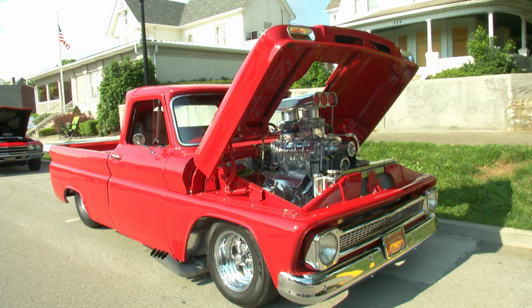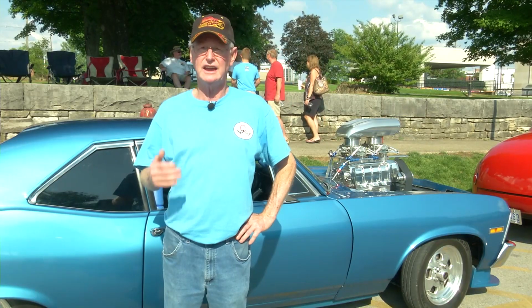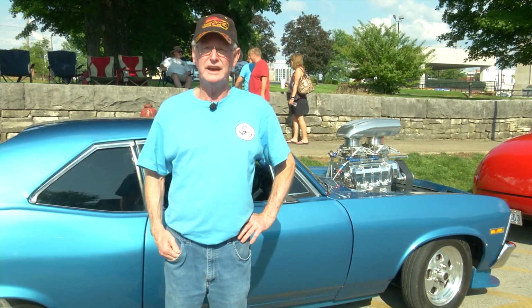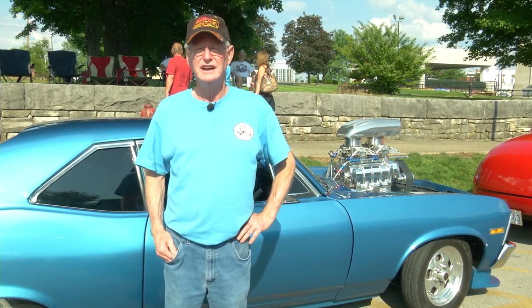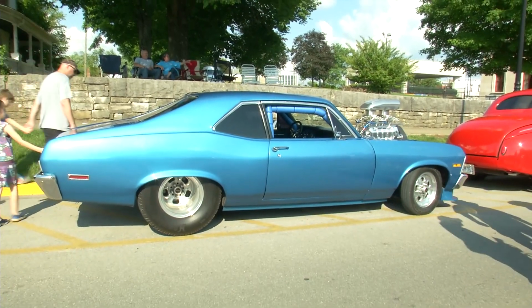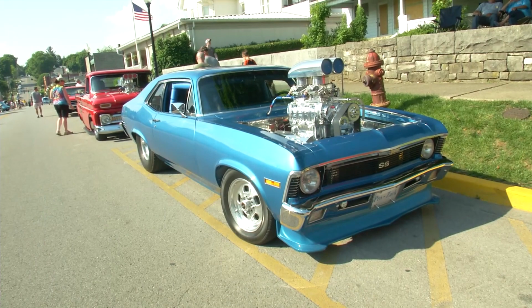I'm an old man. When I was a young fella, I wanted me a blower engine. Took this long. I'm 64 now, and I've got me a blower motor. It's a 468, got an 871 blower on it, somewhere around 900 horsepower on it. So just a great car, fun to drive. Burn them just as long as you want to stay in the gas if you want to do that.